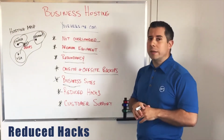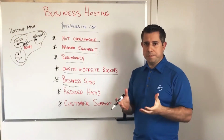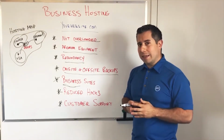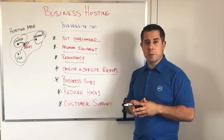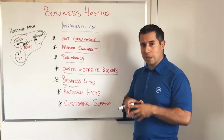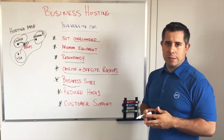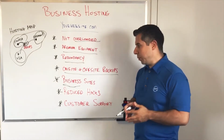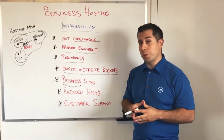We have reduced hacks, so we always have preventative measures in place. We have virus and spam protection that scans daily on the entire system, as well as individual sites, to ensure reduced hacking. And if you are on our advanced premium website security package, you'll have even tighter protection. But some of these other big players, for example, there was a case of sites that got hacked and it affected hundreds of thousands of websites. So it can occur, and we have reduced hacks because we have all these measures in place and because we have business sites hosted with us.